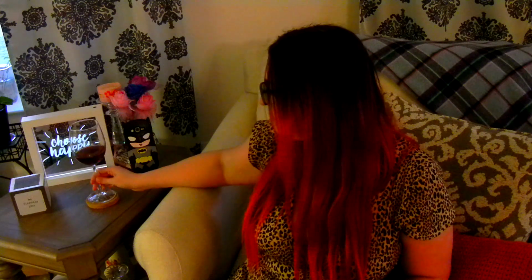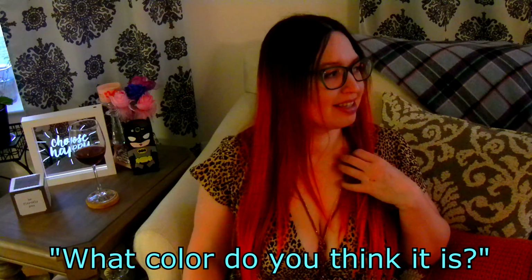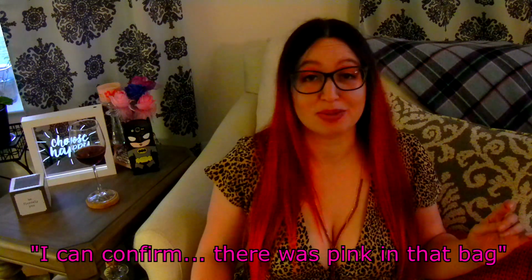I have no idea what it looks like because I can't remember right now. I just have some more of this. Did not help me remember at all. That's fine. What color do you think it is? I think it's pink. I can confirm there was pink in that bag. A good bag or box always has good pink in it. There's some pink! So not only is it pink, it also has roses on it. So let's open this bosh up.